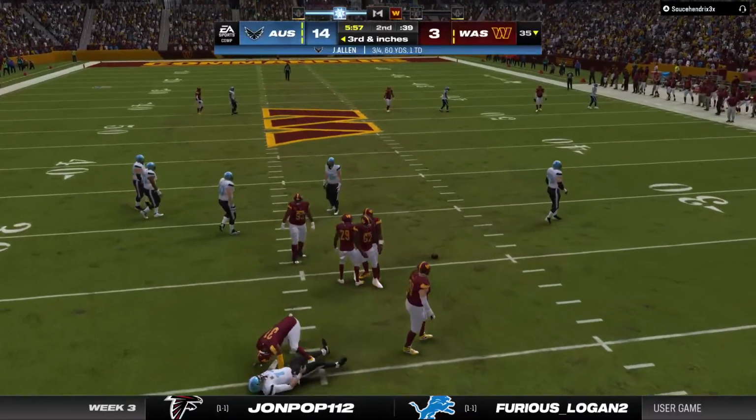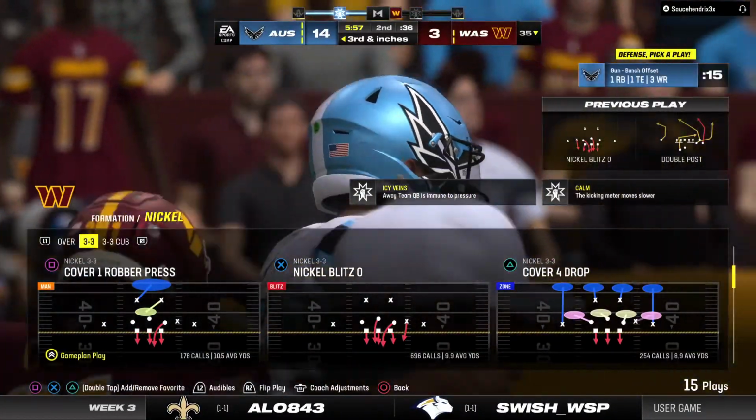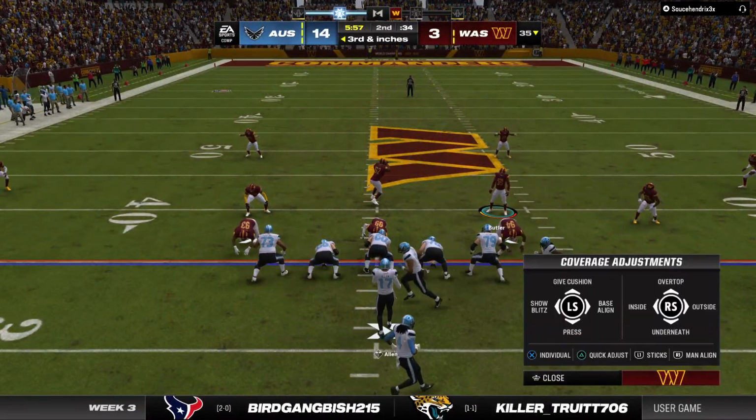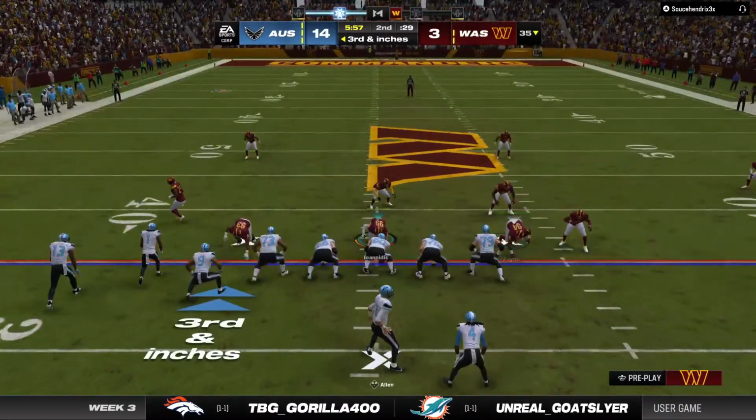A hit as he throws there, incomplete. I think he had to unload that one before he wanted to. He was right up in his grill. I think he was a dentist there without a license, don't you? Just not enough time for the play to develop. Just lucky it wasn't a fumble, really.